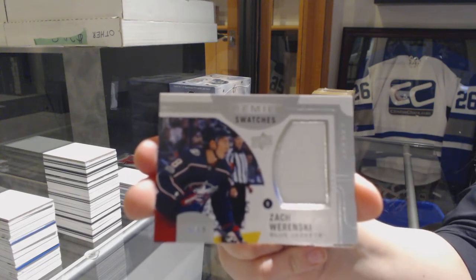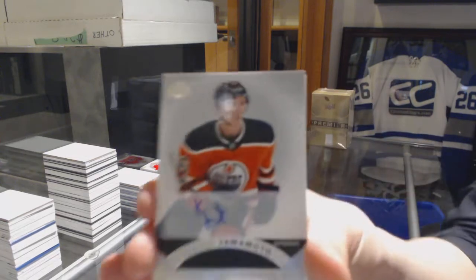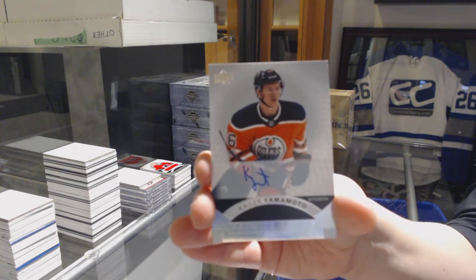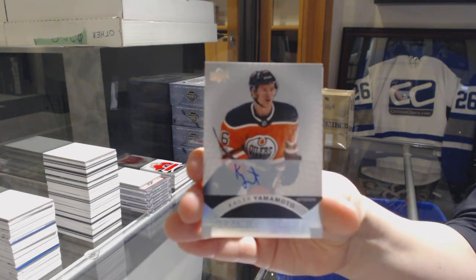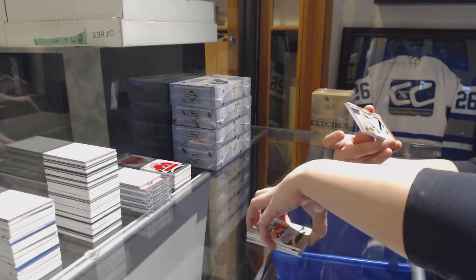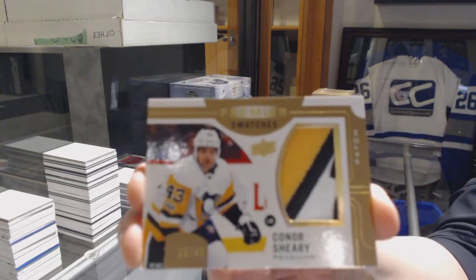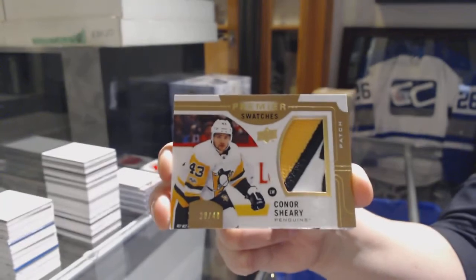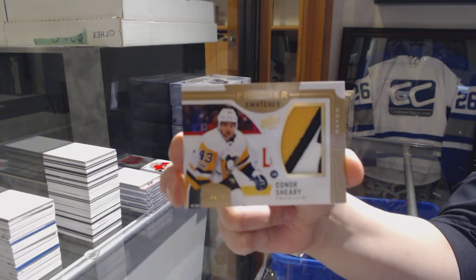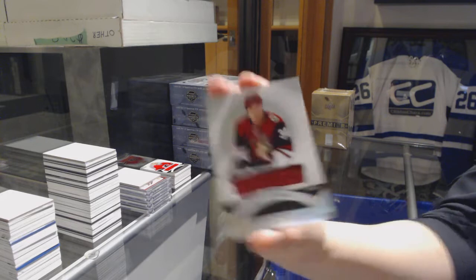/99 of Zach Werenski for the Columbus Blue Jackets. Rookie auto for the Edmonton Oilers, Kailer Yamamoto. Oh, nice. We've got a Premier Swatches patch /40 for the Pittsburgh Penguins, Connor Sheary. Nick Merkley for the Arizona Coyotes.